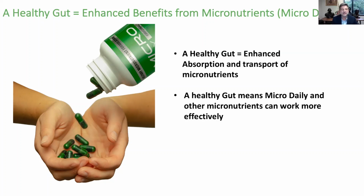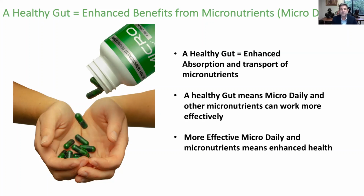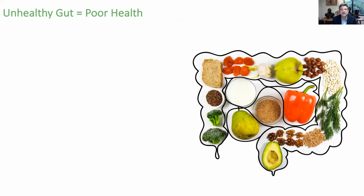Wow. I am so excited that we have this product to launch, because more effective MicroDaily means a better, healthier, happier life. So let's talk now about if someone's not taking MicroDaily, if they're not doing their probiotics, let's talk about what an unhealthy gut and poor health can mean to them.